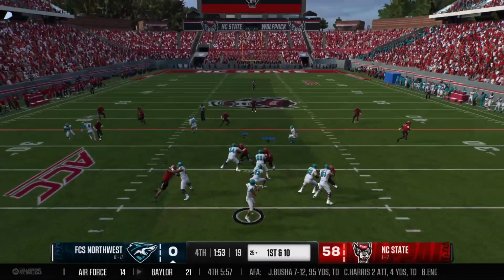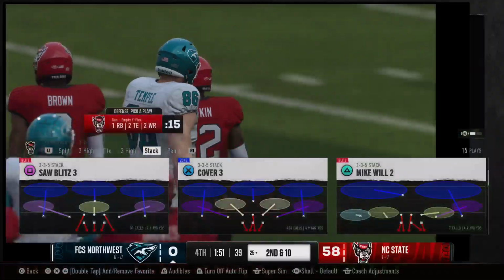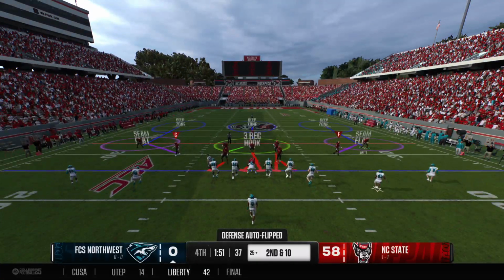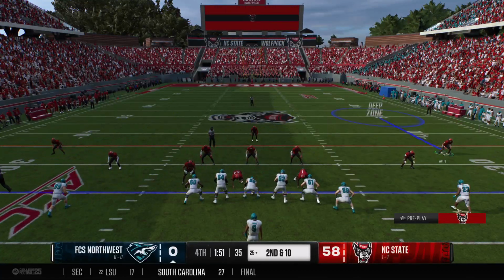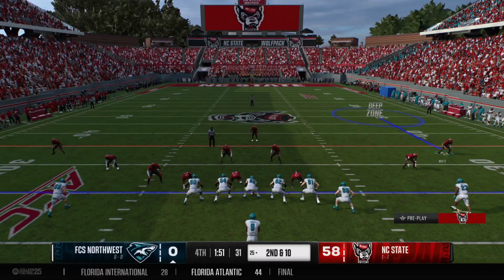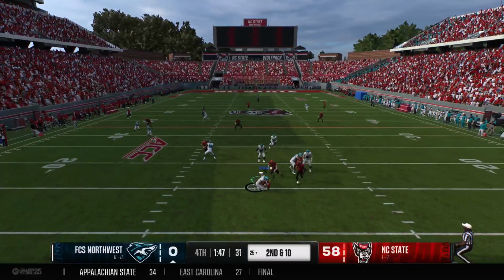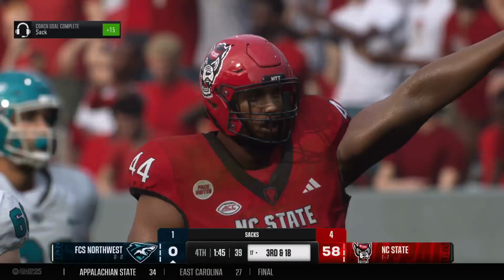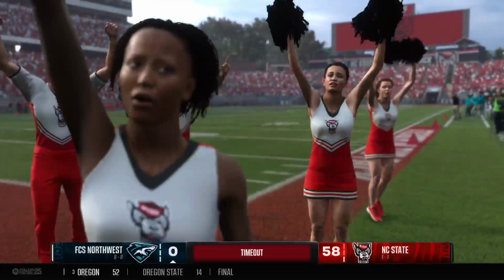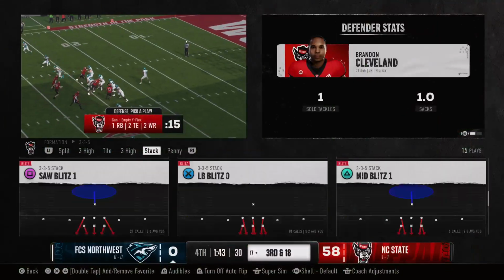And how about that one? Kevin will be keeping an eye on everything going on elsewhere. And he had it for a second, but it just dribbled out of his hand. After the incompletion, it's 2nd and 10 from their own 25. To throw, it's Grimes. And the heat will get home, and the quarterback goes down at the 17. Quick timeout by the defense here, trying to make sure everyone has the same call.